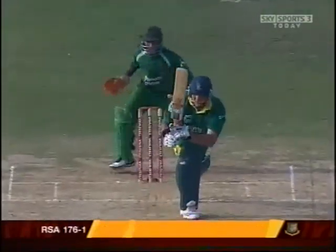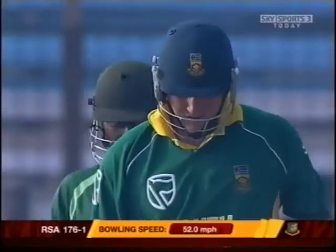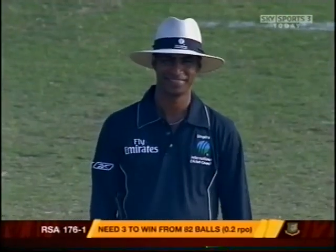Doesn't normally turn down a challenge, Graham Smith. I reckon he'll have a go. So once, twice, he's tried to just nudge it into the gap and get 100. And it's not happened. The umpire's enjoying it. He knows exactly what's going on.